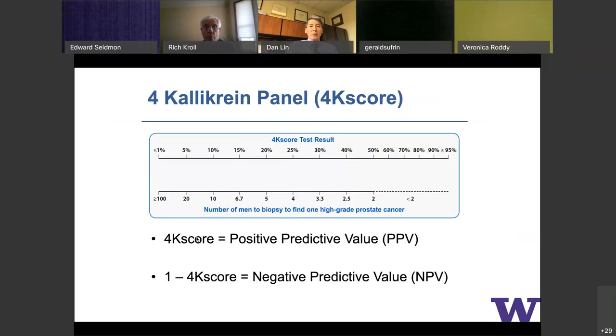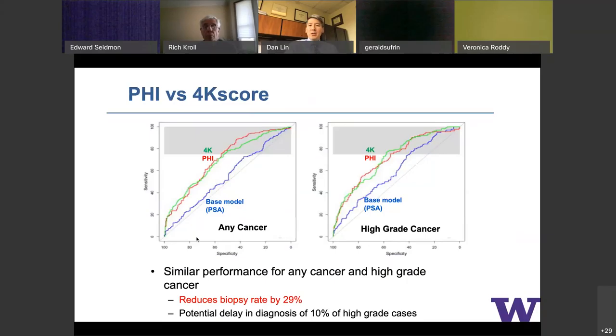Many people ask me which is better, 4K or PHI, and there's been one study that looked at it, and it looks like they perform pretty similarly. I mean, PHI is in red and 4K is in green. You can see their lines are pretty similar. They both reduce the biopsy rate, of course, by about 30%. This paper has been a little bit criticized, just to be transparent, particularly by the 4K folks, who have looked at a different analysis showing that 4K might be slightly better in these statistical analyses.